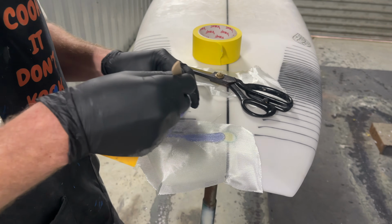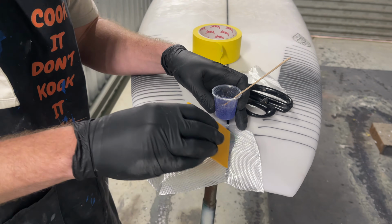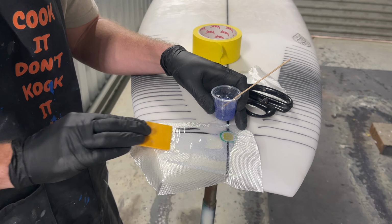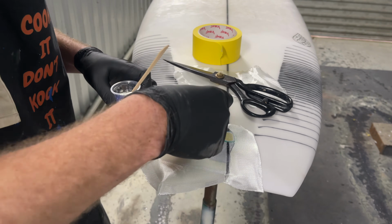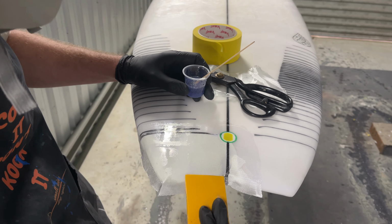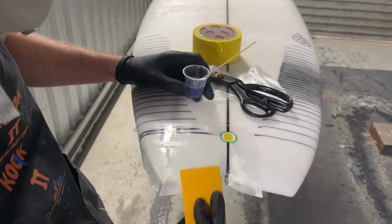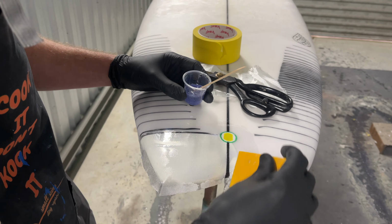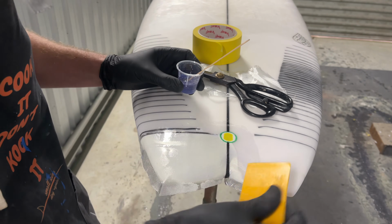Seeing as I had painted this directly to foam, there wasn't really a lot I could do about it, because if I tried to sand the paint away, I would end up sanding the foam away, and that is shaped to perfection, so we don't want to touch that. So the only real choice at this point is just to keep moving on, start glassing it, and we will deal with the aesthetics towards the end.